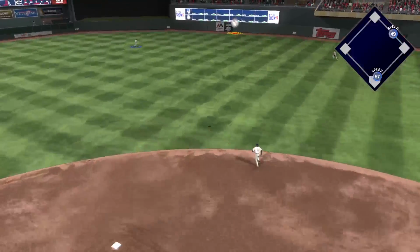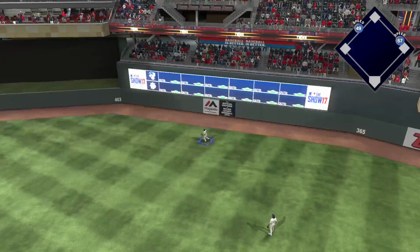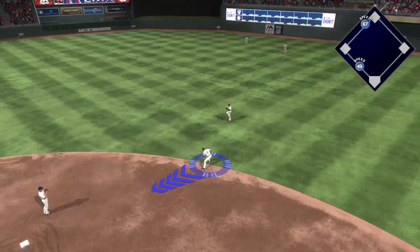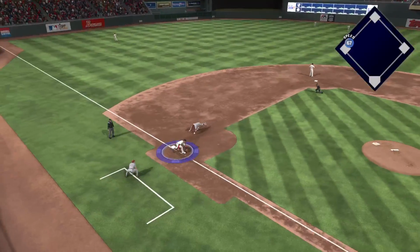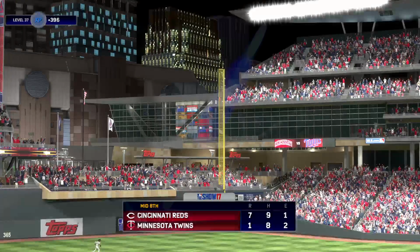A swing and a drive sent out toward the gap. Duvall going back on it, but he has no chance to make the play. It's off the wall. Trumbo is on his way home. The relay, the tag, and he is out at third, and with that the side is retired.